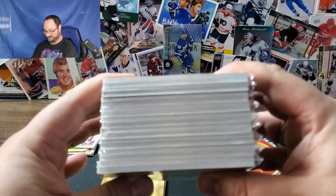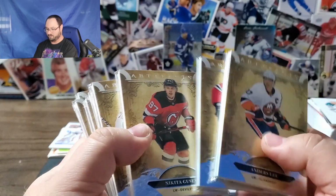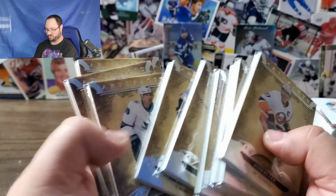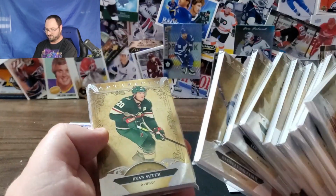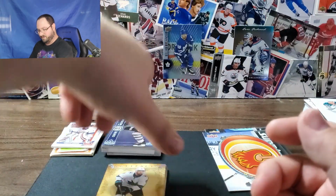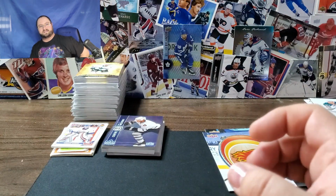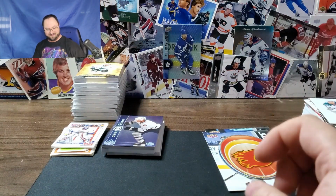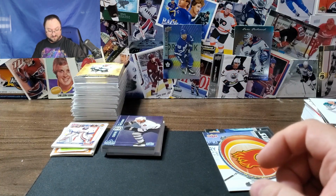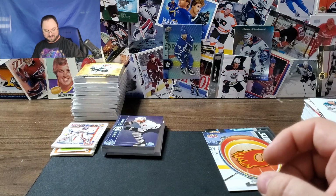So, now we got this stack of stuff here, but as I mentioned, this is all artifacts. So this should be a set of artifacts 2021. So finally I have a set of those. I just got to put it in order. My OCD kicks in and I got to put everything in order. Well, there's still quite a bit in the box left to go. So let's, you know what? Let's dig in. I'm going to grab a stack here.